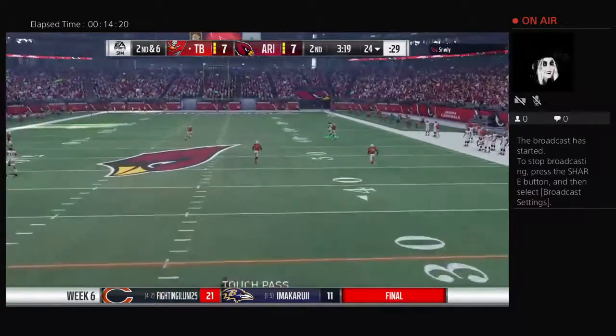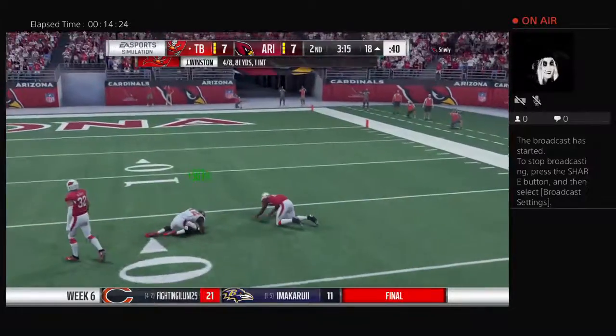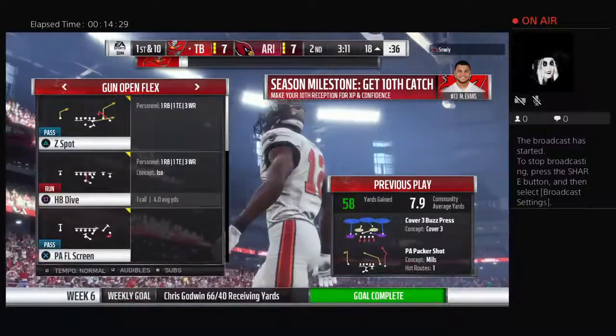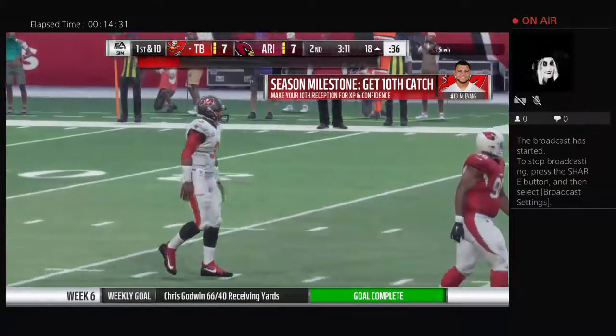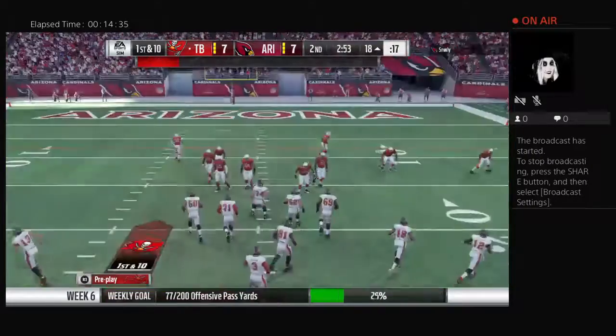Jameis to throw it. He sets to fire deep. That's caught inside the 20. It's a big play there for the Buccaneers. 58 yards. And that was a heck of a shot right there by Jameis Winston.